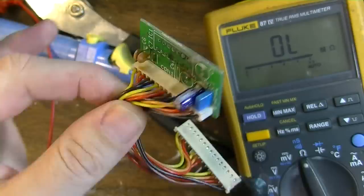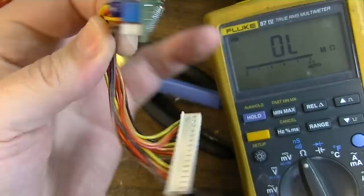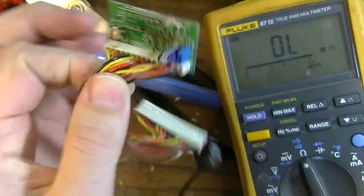So we've established that that board right there is conductive. We only have 1, 2, 3, 4 more parts to take off, plus this little ribbon cable. So we'll probably just extract those parts, extract the ribbon cable, and just reconstruct this board on another blank board.